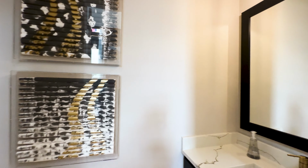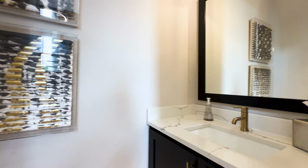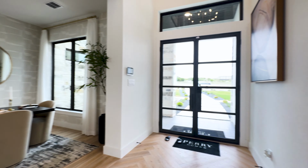Now, we had mentioned earlier that this is a 4.5 bath. This is going to be your half bath right here. So this is just your guest bathroom downstairs, so your guests don't have to go in through any of the bedrooms.